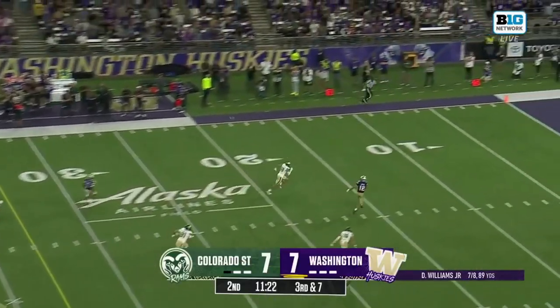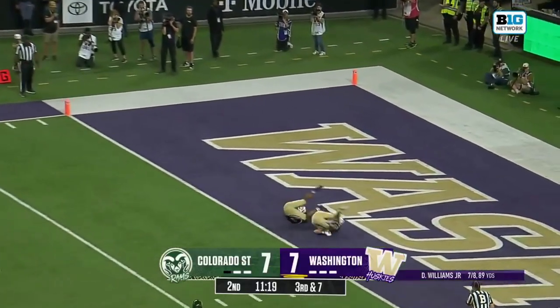So you might ask, why isn't he number 1? His biggest drawback is his speed.